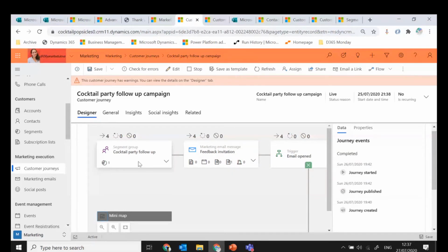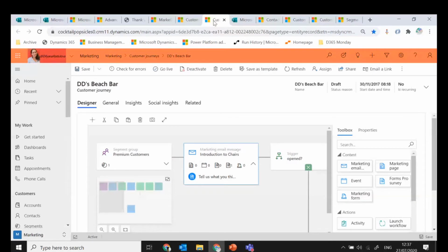And the one thing I wanted to show you, so I'm going to flick through to my draft customer journey. I can see a question in the chat. I'm just going to finish my thought here, and then I'll have a look. So yes, we have a draft customer journey, because that's where I can show you this. That's the important bit here.